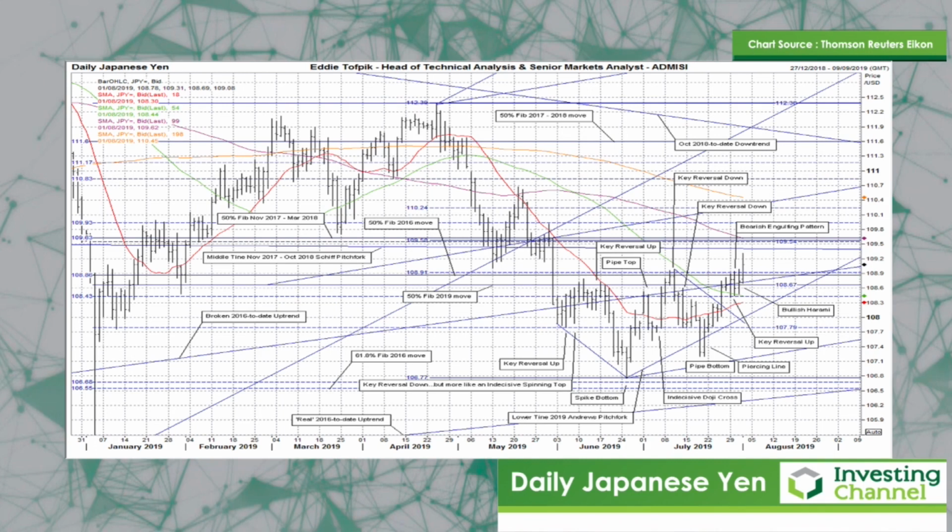Today, we've smashed up through the significant overhead resistance of the 50% Fibonacci level of the 2016 move at 108.86, which has capped the market on a closing basis since late May. We've now moved up into fairly free territory until at least about 109.41, which is the middle tine of the November 2017 to October 2018 shift pitchfork.